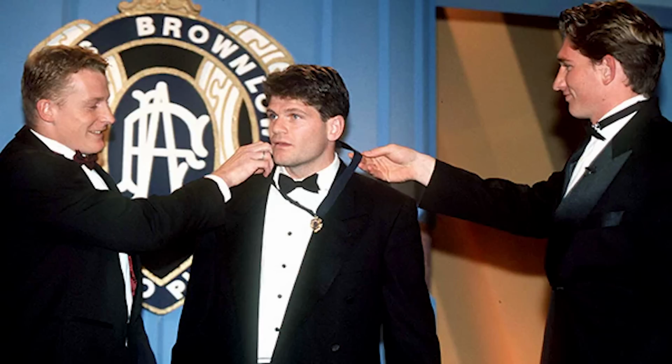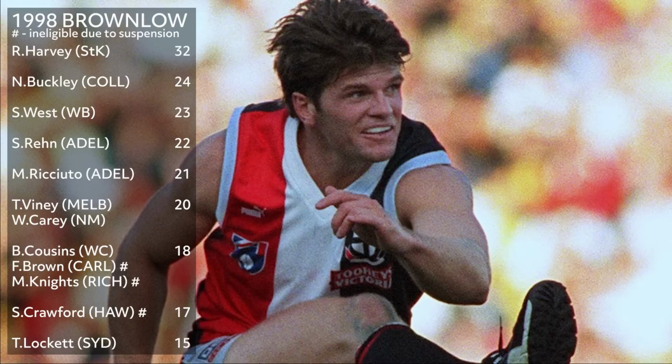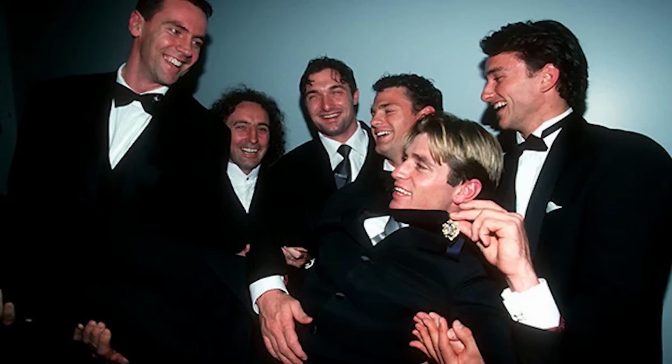1998. Robert Harvey, St Kilda. Well, Harvey went supernova. He equalled the 1940 single-season votes record and won by 8 votes. Shout out to Wren and Rue both getting 20 votes, and Lockett polling 15 in his penultimate full season. This is still the last time that a man has won medals back-to-back, 26 years on.